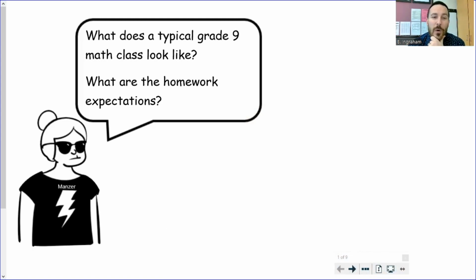And another question is, what are the homework expectations? Honestly, homework expectations depend largely on the teacher. I personally just don't do homework. I have found that it's just creating a lot of extra work for everyone. My philosophy is, if there's not sufficient time in class to do it, then I'm not going to expect it to be done outside of class. There are exceptions to this, but overall, my students wouldn't see a lot of assignments that they take home.